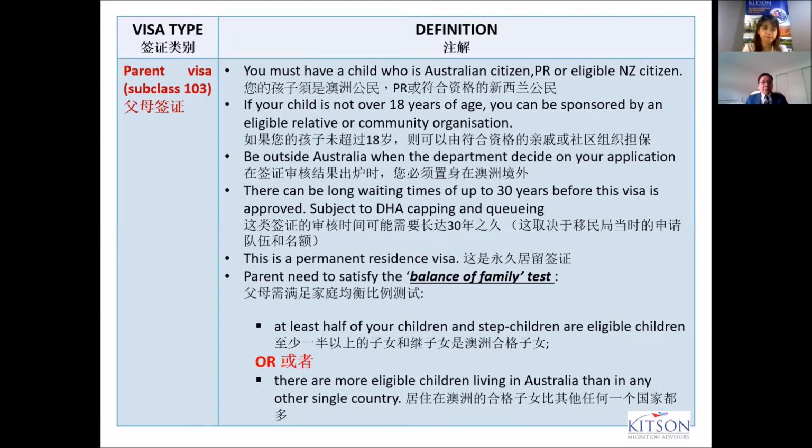Okay, now the other visa is the Parent Visa Subclass 103. This visa is offshore, which means you are not in Australia when you apply for this visa, and you wait for this visa. Now, sadly, this visa has a very long waiting time. From our experience, and from what we've been asking around, there is a visa processing calculator for parent visas in the Department of Home Affairs. The waiting period can be up to 30 years for this visa, so it's quite a long wait.